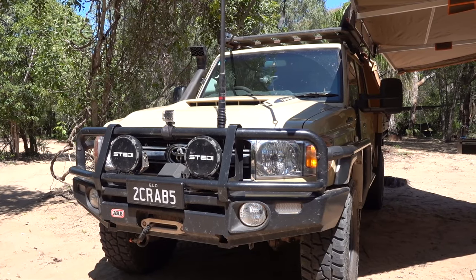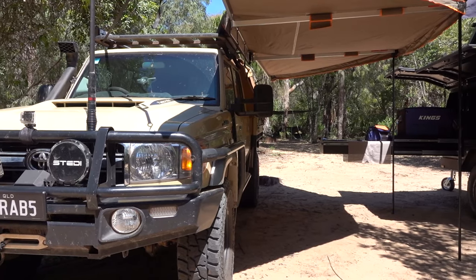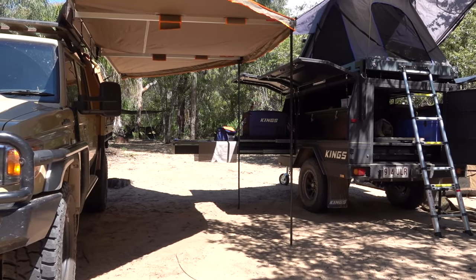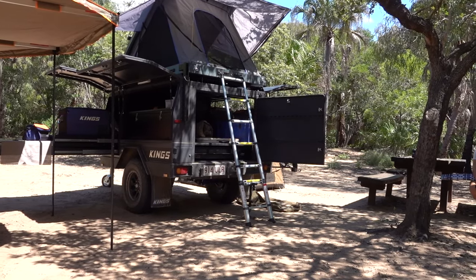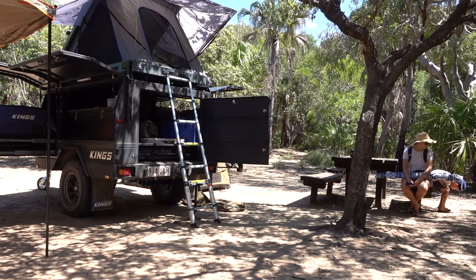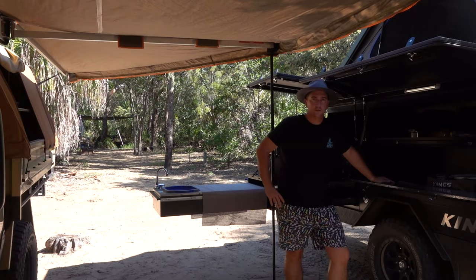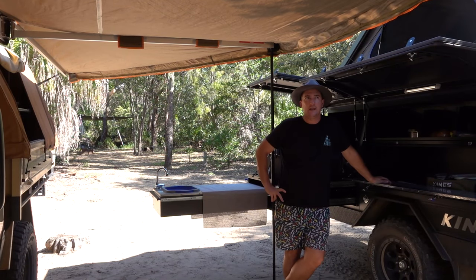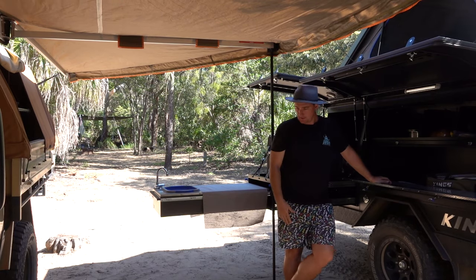And here's our little setup. Got the crabmobile, the camper, heaps of shade because of the awning in the camper. And here's our table and little fire pit. So far, really happy with the setup. We've got heaps of shade because we put the awning out and then we've got the camper trailer up.